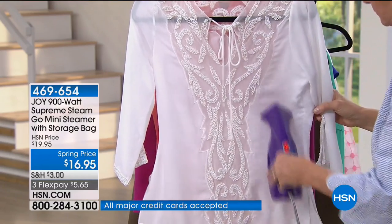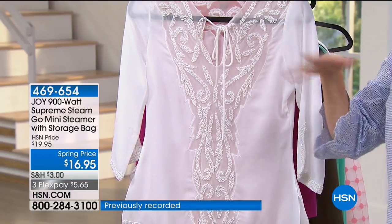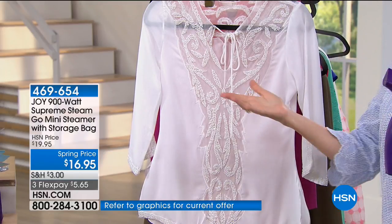Try to do this with an iron without burning and melting those pretty little sequins. It's absolutely true. How many of us have ruined our garments by putting on an iron that's way too hot, or maybe there's something on the sole plate that's gotten all icky, and then you put it on your clothes and you've ruined your clothes.